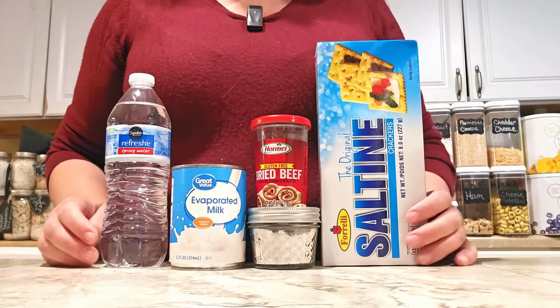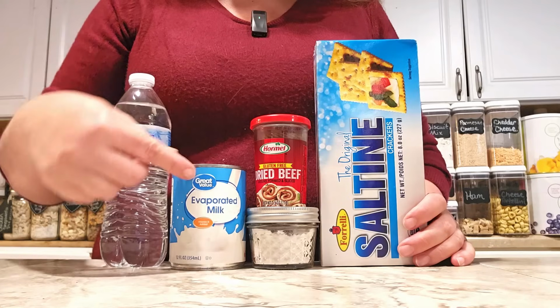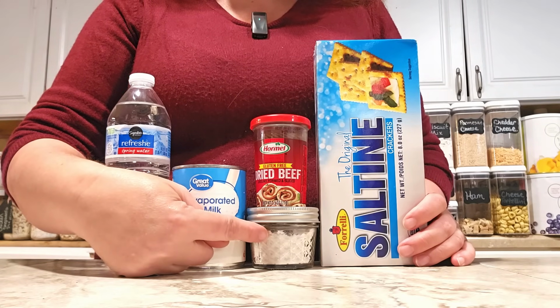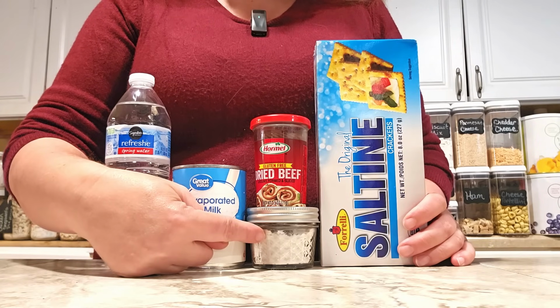For the chipped beef gravy meal, of course, I've got my chipped beef, my dried beef. Small container of that, I've got a 12-ounce can of evaporated milk. Here I've got a small 4-ounce mason jar, and in this jar I put a 1/3 of a cup of flour, a 1/2 of a teaspoon of salt, and a 1/2 of a teaspoon of pepper. So that's all the dry ingredients we need.